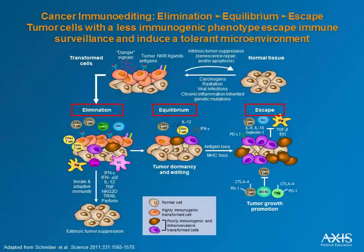Important to immunotherapy is understanding that cancers are exposed to the immune system for a long period of time, months or years, prior to the development of symptoms, and so there is a series of steps in which the immune system interacts with the tumor cell. The first step is the elimination phase, where many of us are exposed to premalignant cells, and our immune system removes those premalignant cells through recognizing it as abnormal. The second step is the equilibrium step, which lasts for months or years.